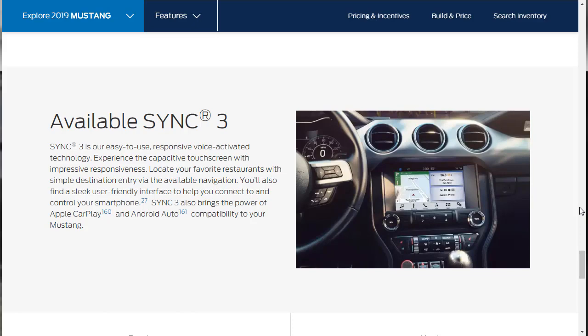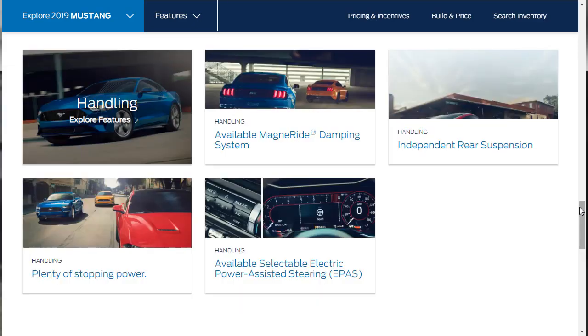Okay, one more category of features to go through, and you can see it's a short category. They don't have much to say when it comes to handling, or they don't have a bunch of information about it. At any rate, let's learn about the handling features for our 2019 Ford Mustang, and then we will get into the build and price.